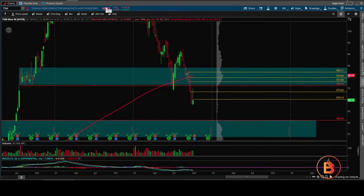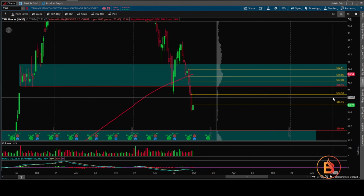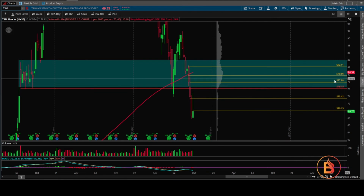Right now, it's sitting around $70. It needs to hold $70. If it does, the first level that I'm looking for to test is around $73.50. If it can get above that, up to around $76. If it can get above that, up to around $78. And if it can get above that, up to $80. Okay, you can see these are like $2 increments to the upside.